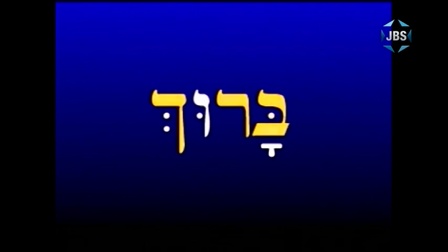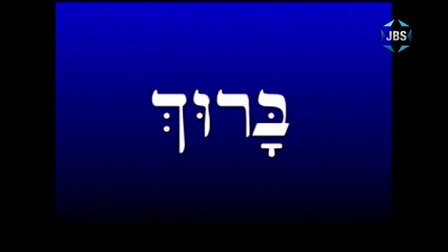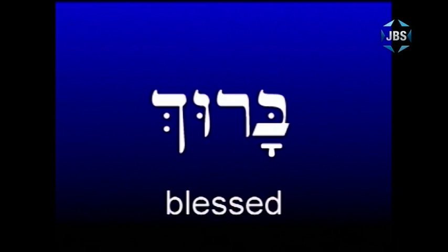The first syllable is ba, mitsuyan. Remember, we would not add the resh to the first syllable because there's no silent shva under it. Every letter begins a new Hebrew syllable unless it has a silent shva. So the first syllable is simply ba, and the second syllable is ruch, mitsuyan. Put the word together, baruch. And remember, it comes from the root bet, resh, chaf. This happens to be the past participle of this root, and therefore it's translated in English as blessed.